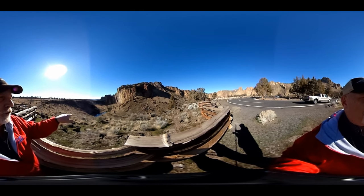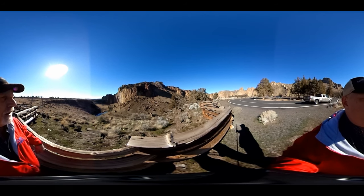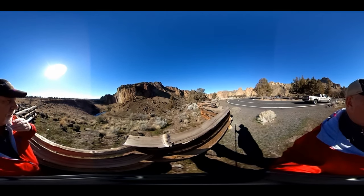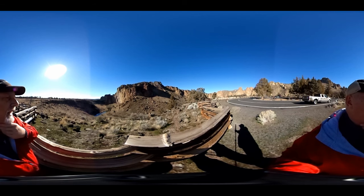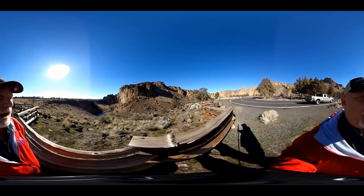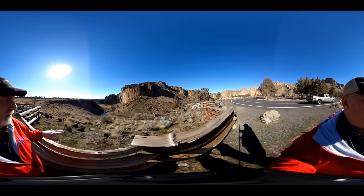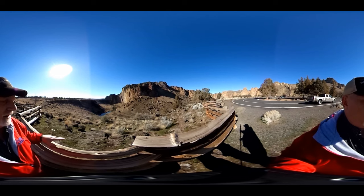It's got a beautiful trail up along the side. Makes for a really good hike. Along the bottom of the rock is a really good trail too. And I think a lot of folks also do mountain biking here. So I'm going to lift the camera kind of high so you can get a really clear picture of the Crooked River down below. And enjoy the view.